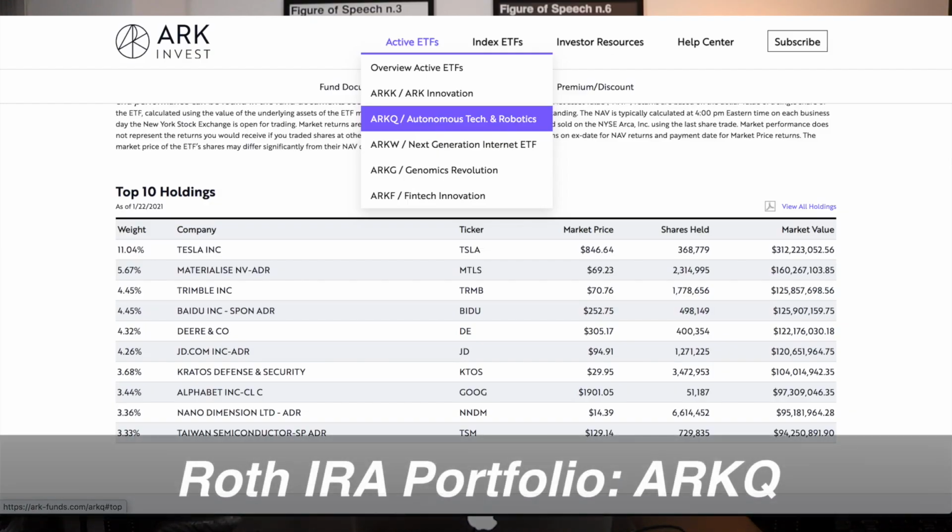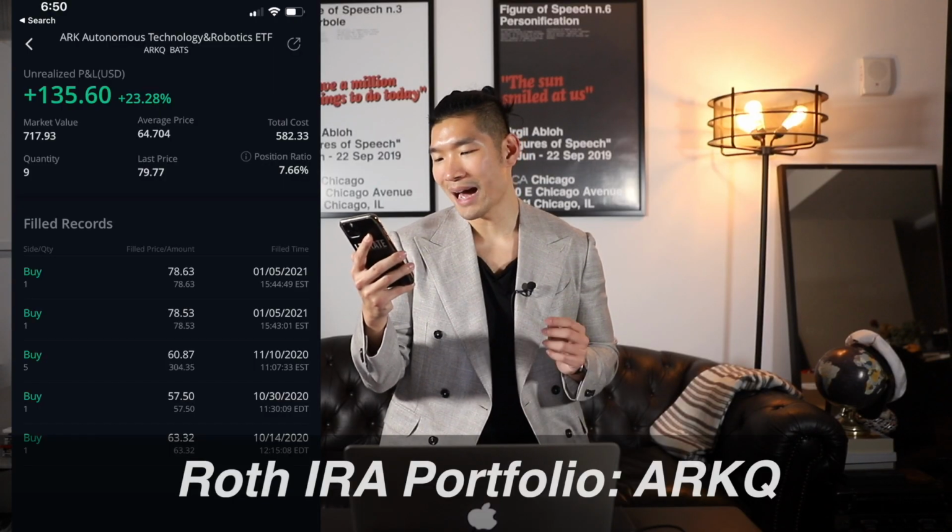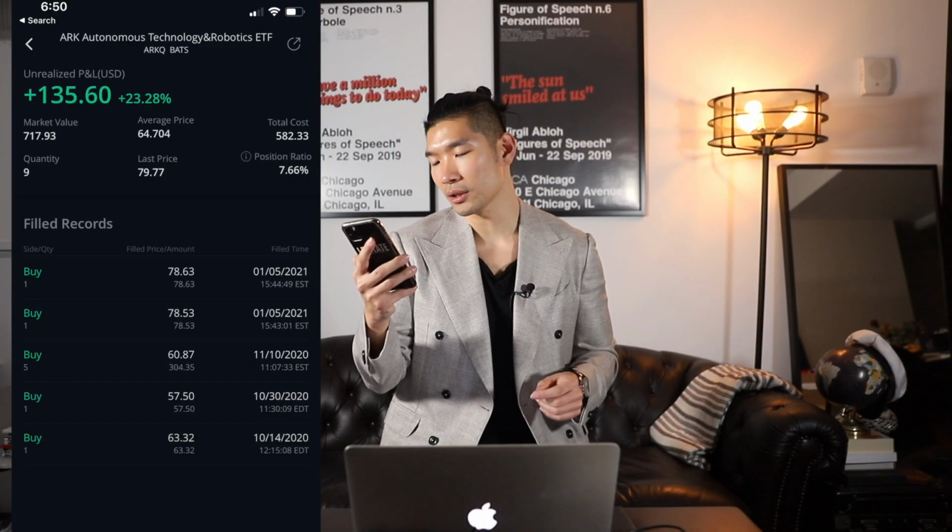Next one is ARKQ, and this one I also invested in more heavily recently. This one I have 9 shares. The market value is $714.